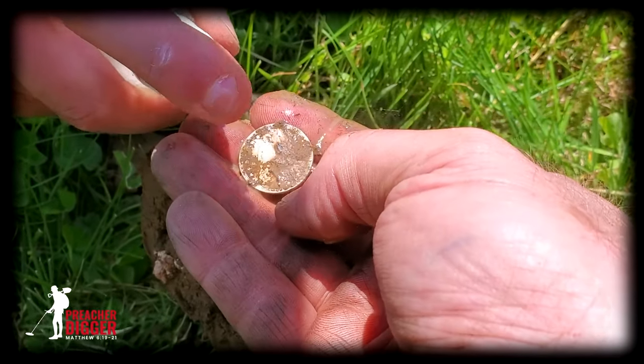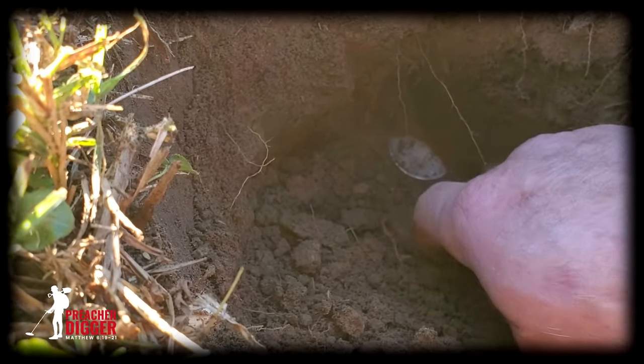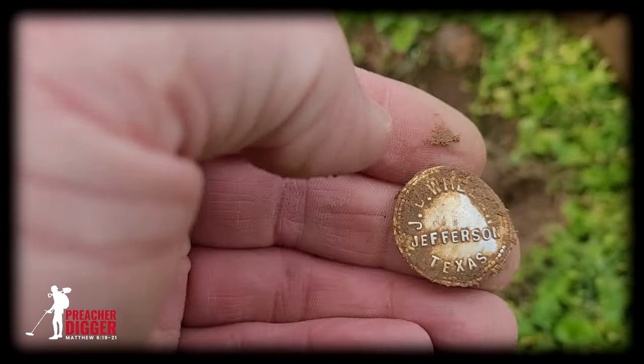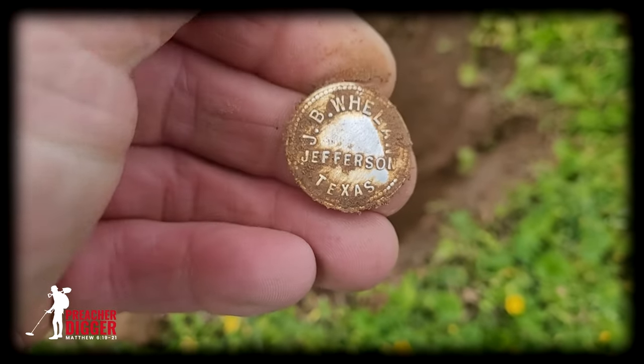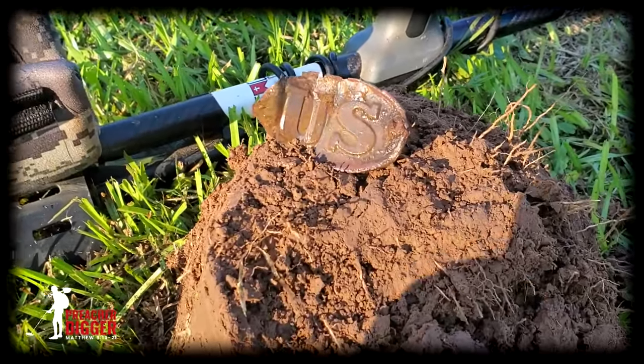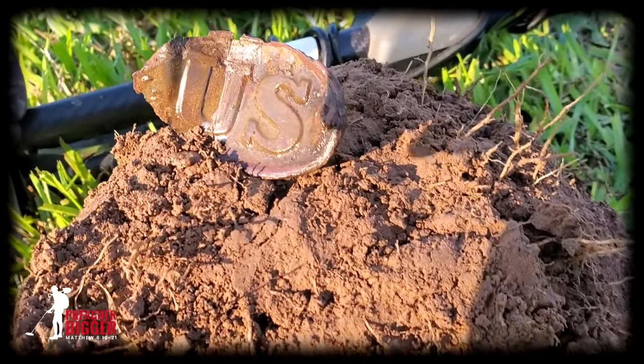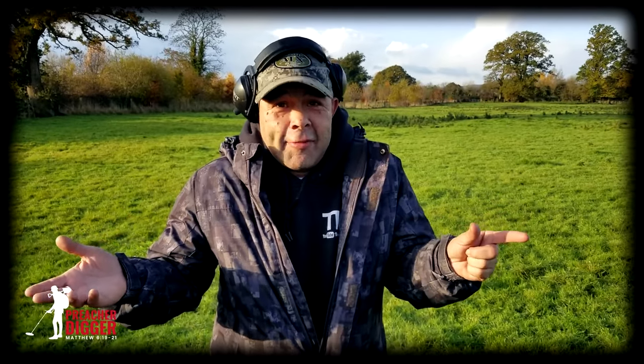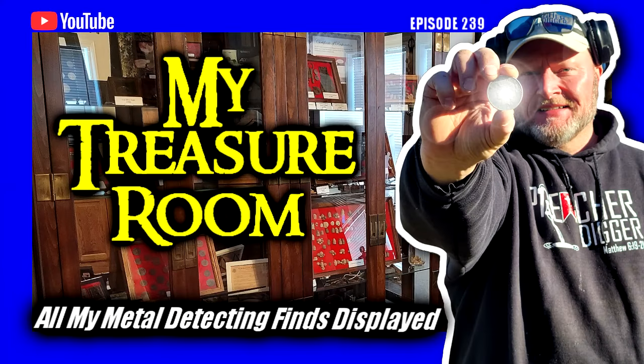It is a seeded quarter, and I just dug my first large cent. Yes, I'm so happy. No, it's a peace dollar. That is a breastplate, Eagle breastplate, folks. All right, this is gonna be a cool token. Man, check that out. That's just unbelievable. Look at that, guys. I have never dug a US plate. You gotta kiss her, she's beautiful. Give me a hug. He's hugging me, that must be good.